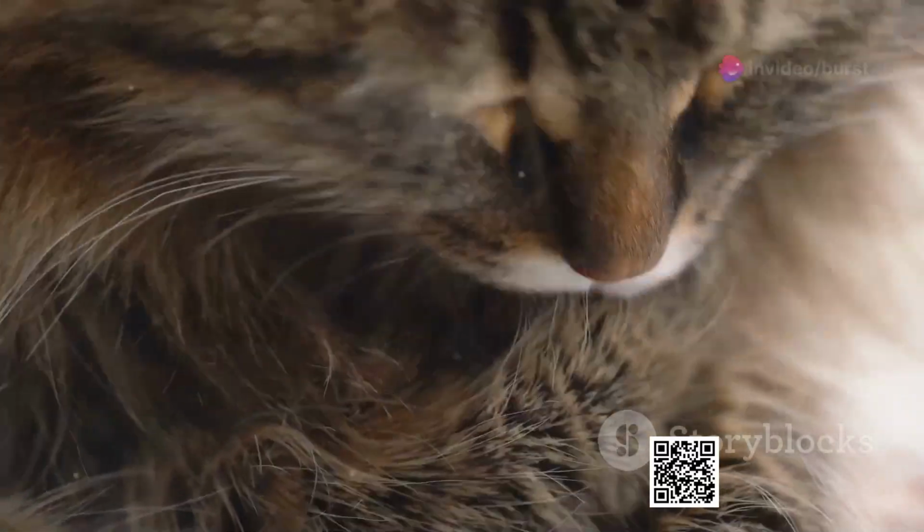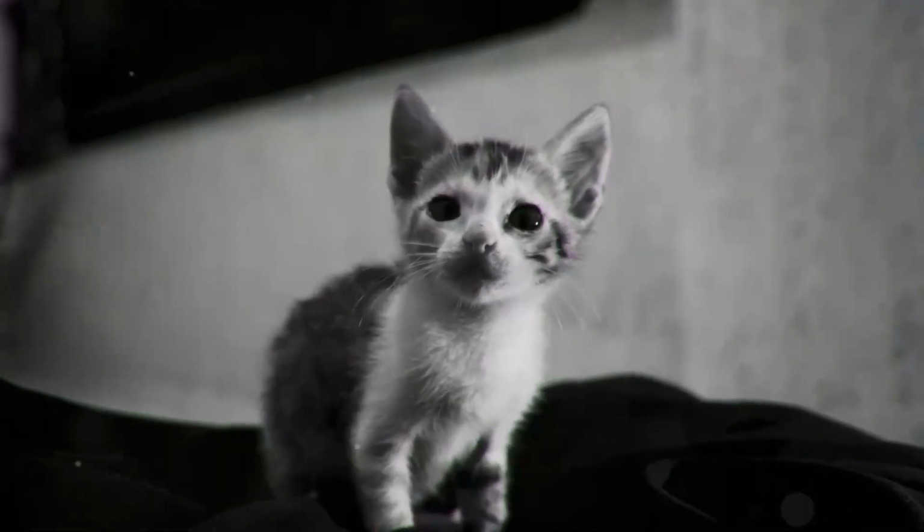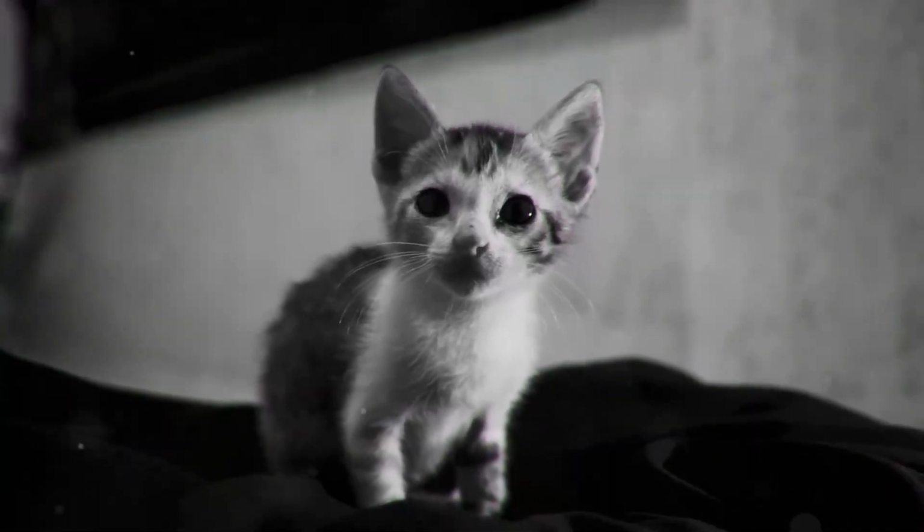Hey cat lovers! Did you know that those long, elegant whiskers on your cat are more than just cute? They're actually vital survival tools. Let's dive into the fascinating world of cat whiskers and discover how they help our feline friends navigate their environment.